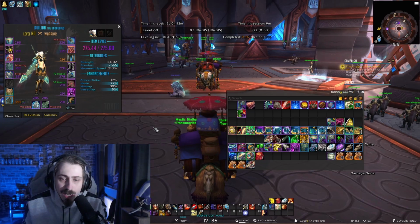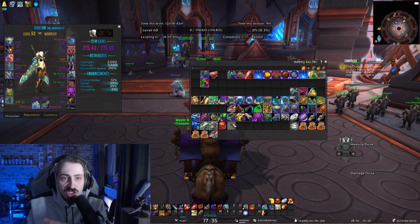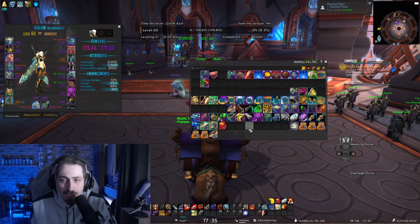Next up, I want to talk about Pawn. P-A-W-N. Don't get it confused. Now, what this does, it takes your stat weights from like Wowhead or wherever you've imported them from and suggests you upgrades on items in your bag.